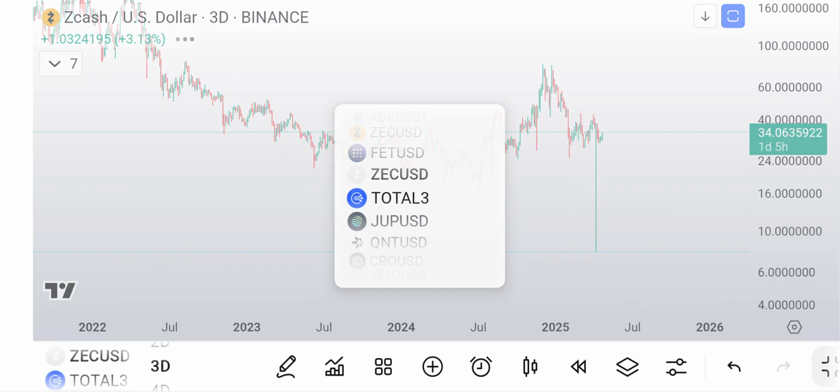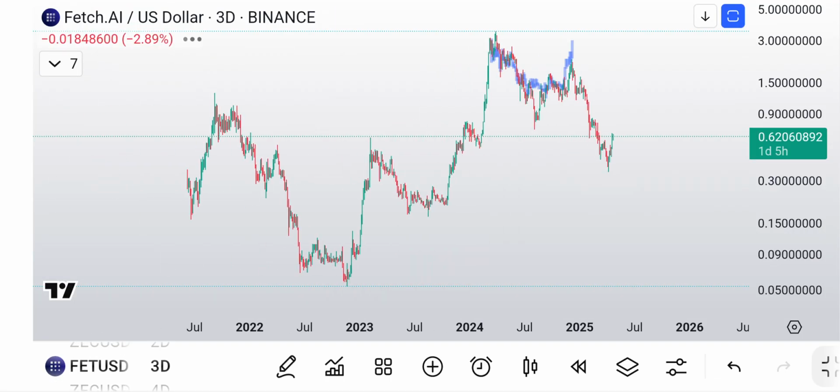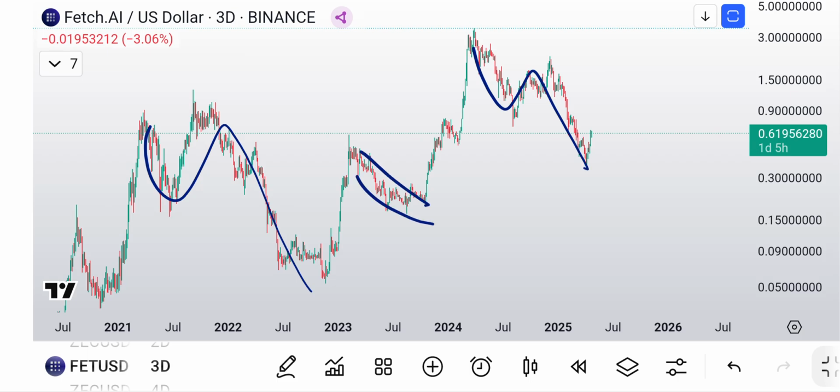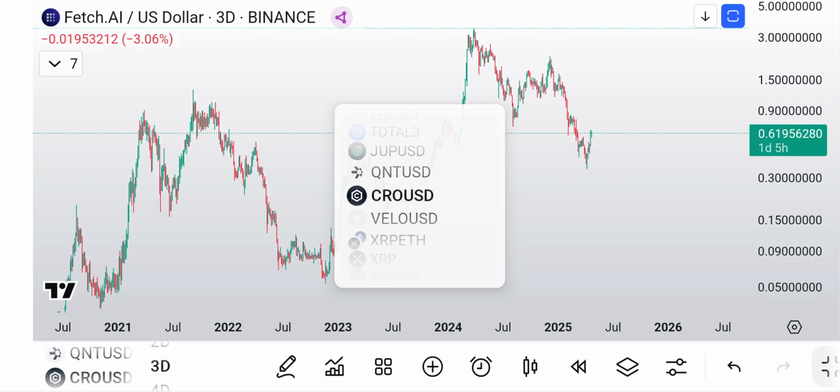Zcash, not so much. FET. Oh yeah, FET looks... Look at FET. Like a 3-wave pullback, right? 3-wave pullback. So, looks interesting.